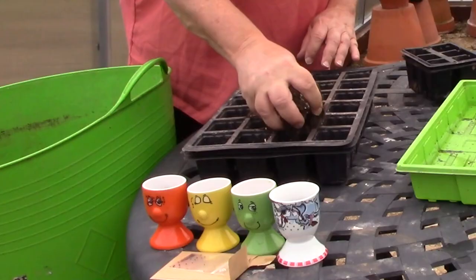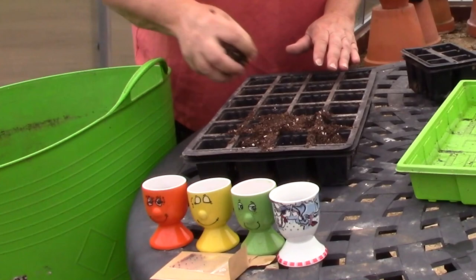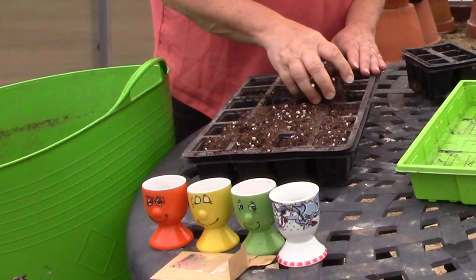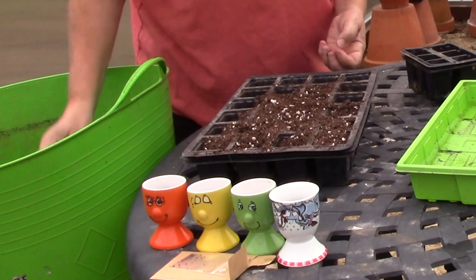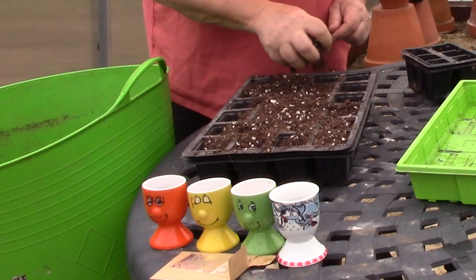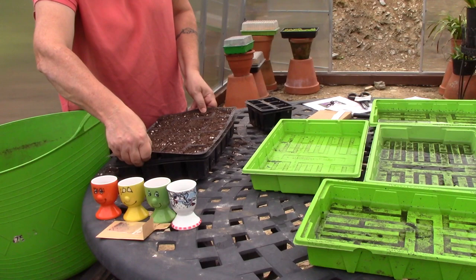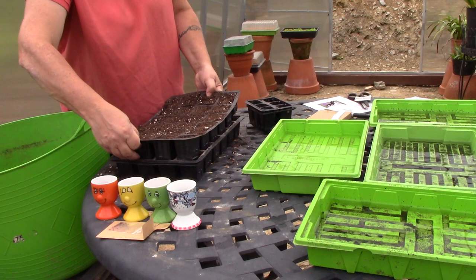So now I'm filling up my seed tray with a mix which is quite well drained. I'm using 50% ordinary compost and 50% horticultural sand. If you don't want to do that, you can just buy a seed mix. And I'm using a tray with cells as opposed to an open one, and that's because I prefer the trays with cells when I'm sowing bigger seeds. For the small ones like the primulas, we're going to use one without cells. Now I'm going to pop the cells into a container of water and allow it to just soak up and get thoroughly drenched before I sow my seeds.